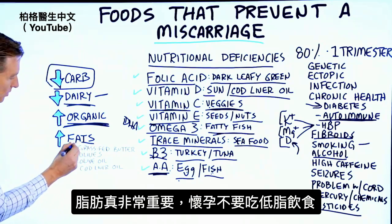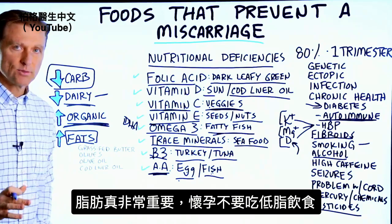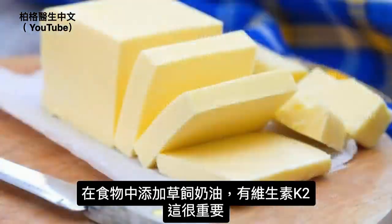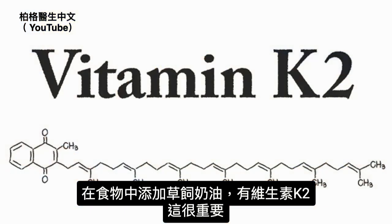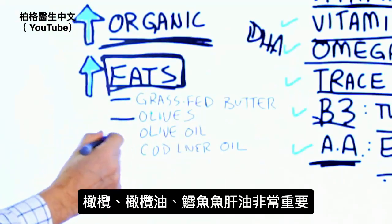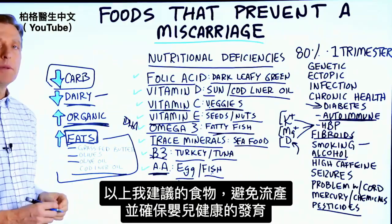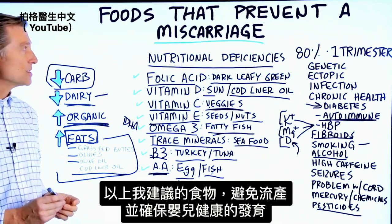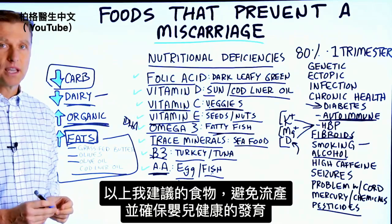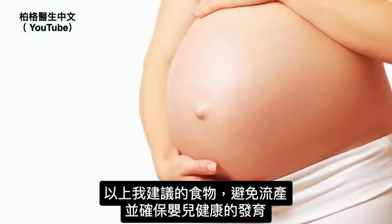But here's one that's really, really important, fats. It's very important not to do a low-fat diet when you're pregnant. You want grass-fed butter, okay, on your food. This will give you vitamin K2. That's very, very important. Olives, olive oil, cod liver oil, very, very important. But these are some of the foods that I would recommend to potentially avoid a miscarriage and make sure that baby develops in a very healthy way.